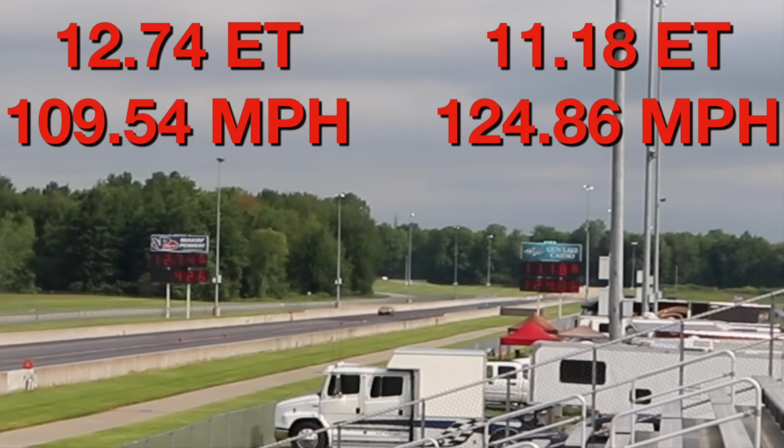Hemi takes the win, running an 11.18 at 124.86 miles per hour. But the GTO also ran a very impressive 12.74 at 109.54 miles per hour. The Pontiac had a good reaction time, but that Super Bee was near perfect. I guess it really doesn't matter that much because this is a time trial race, so the clock doesn't even start until the cars actually move.